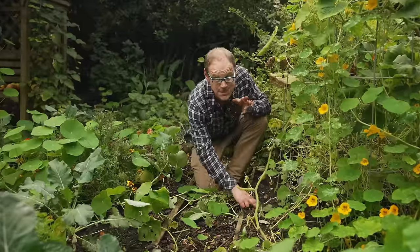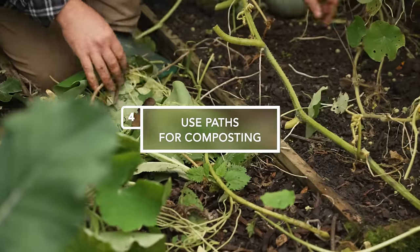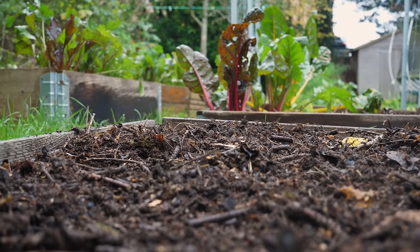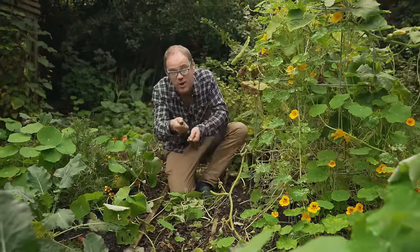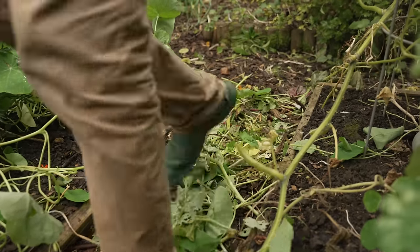If you don't have much space for composting, then just dump your weeds, trimmings, and old crops onto your paths. Now, in the same way that wood chips will rot down over time, so obviously will all of this organic matter. And once it has, you can just use your spade to scrape up the compost and dump it back onto your beds for future crops. This is the ultimate inconvenient, and some might even say lazy, composting.